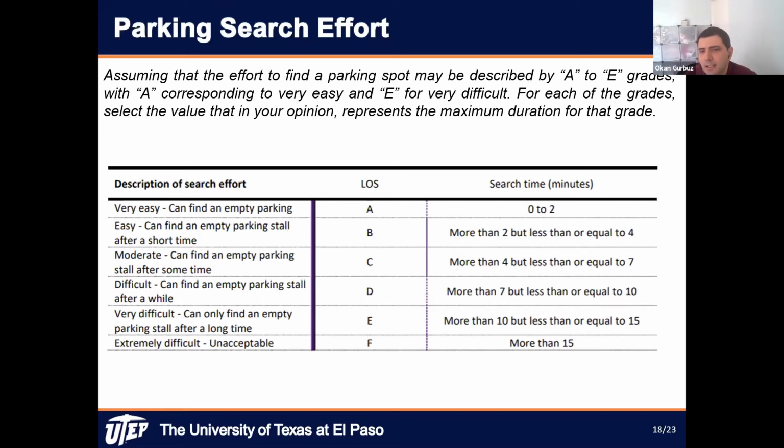After removing the incomplete answers and the outliers, we aggregated the results, and the survey findings were used to define the level of service criteria for linking the parking search time. And this table was produced. Level of service A was found as less than 2 minutes, level of service B is 2 to 4, C is 4 to 7, D is between 7 to 10 minutes, E is between 10 to 15 minutes. And any time greater than 15 minutes in search time was found unacceptable, or in other words, level of service F.